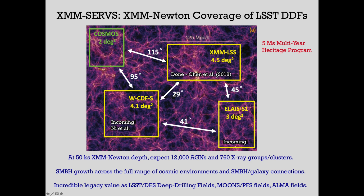We already have the data for the XMM LSS all on the ground, analyzed and published. There's a paper by Chen et al., where Chen-Ting Chen did a ton of work on this and did a very nice catalog for the XMM LSS field. Currently, we have incoming data for the Chandra Deep Field South and for ES1, and Qingling Ni has already made very substantial progress on cataloging work for the Chandra Deep Field South, and Qingling and Labani Mallick are also now working on the ES1 field, where the data have come in just very recently indeed.